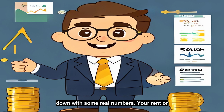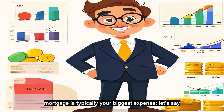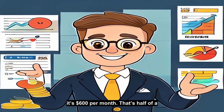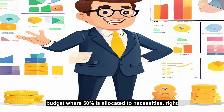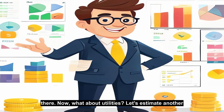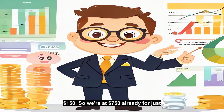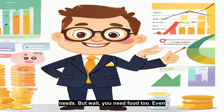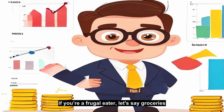Let's break it down with some real numbers. Your rent or mortgage is typically your biggest expense. Let's say it's $600 per month. That's half of a budget where 50% is allocated to necessities, right there. Now what about utilities? Let's estimate another $150. So we're at $750 already for just needs.